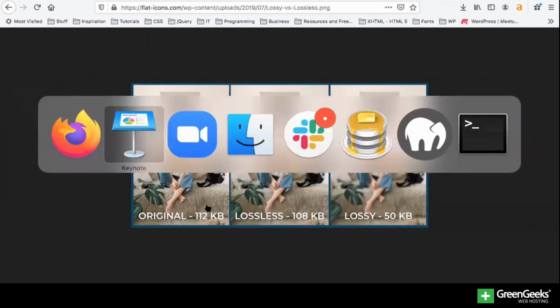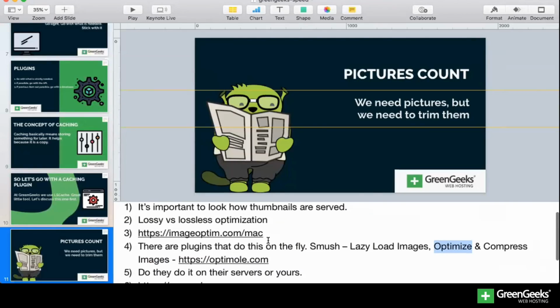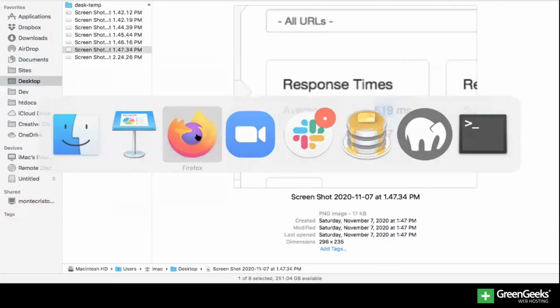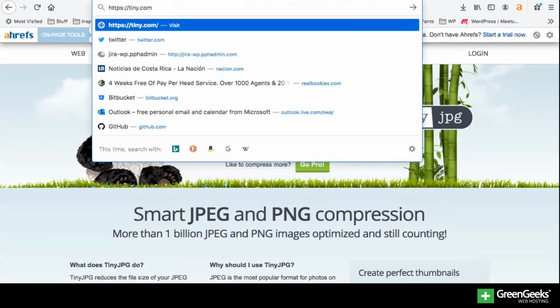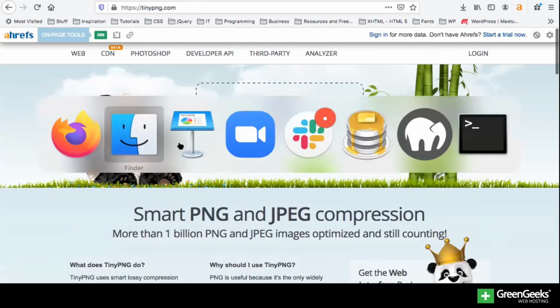So are there resources out there that do this for you? Absolutely. There's two that come to mind. I use TinyPNG, which is one I absolutely love. It's TinyJPEG or TinyPNG. It's this one over here, the little panda. Before I upload an image to WordPress, I usually go ahead and do that here.